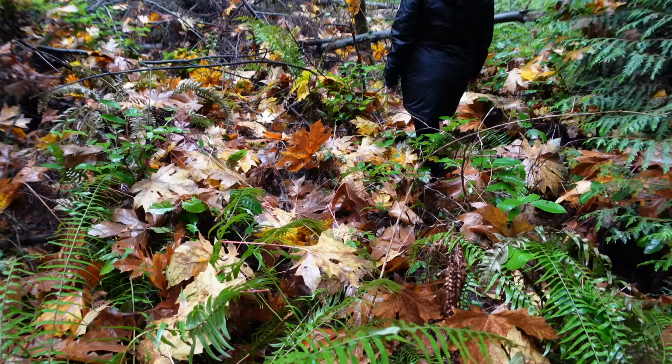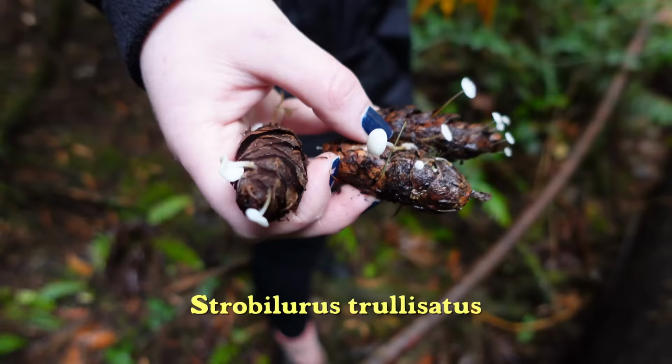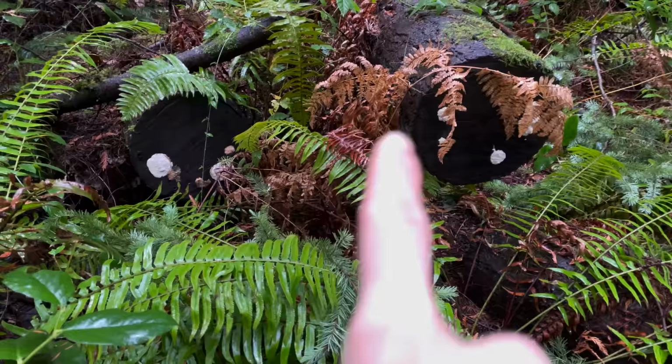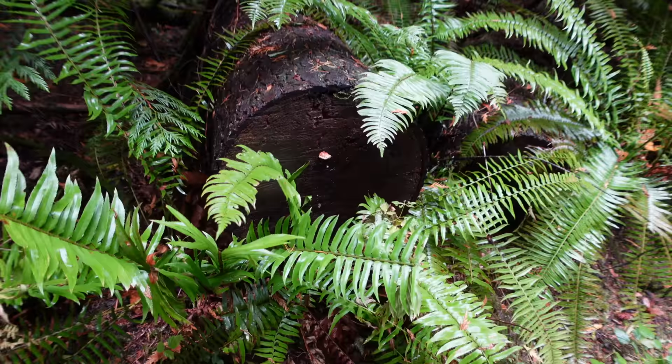The trick is finding the chanterelle under all these autumn leaves. Doink. These mushrooms grew straight off the pine cone. All right, my sister-in-law keeps finding mushrooms on pine cones. I spy small white blobs. Could they be a very young lion's mane? So far, we're only seeing very small mushrooms. Aw, a bebe shelf mushroom.